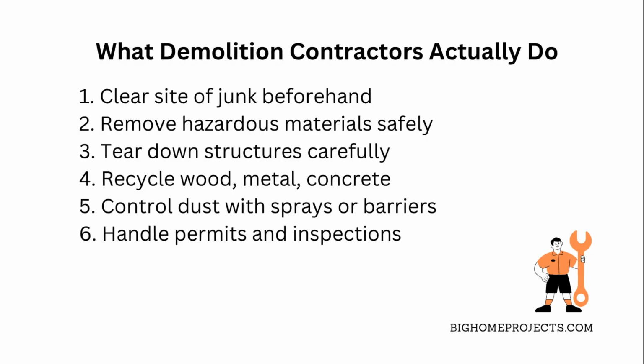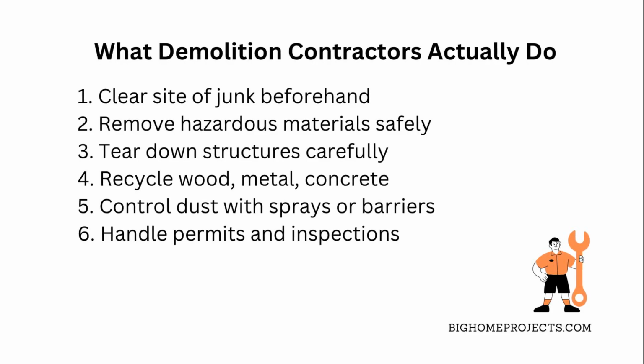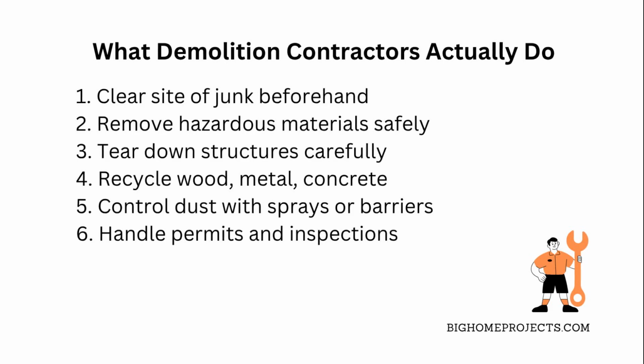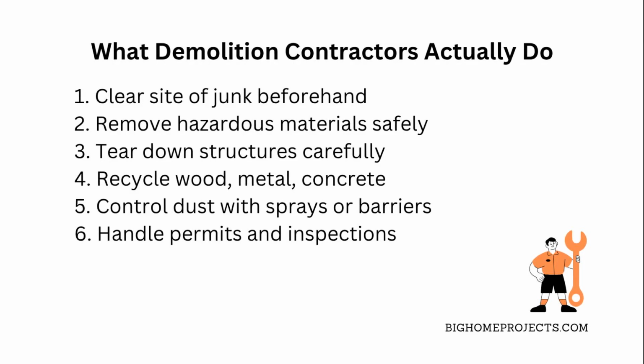First up, site clearance is a big one. They make sure all the junk and leftover bits are taken care of before anything new starts. Then there's hazardous material removal, which is super important because stuff like asbestos or lead paint can be really dangerous if not handled right. Structural teardown is their bread and butter. They know how to safely bring down buildings without wrecking the whole neighborhood.